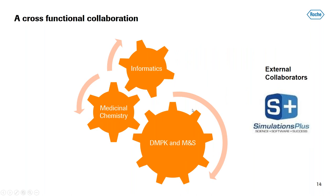And as I mentioned before, the only way to implement this and to achieve these goals is by collaborating. And we created this collaboration between these three different elements internally, and we also work closely with our colleagues at Simulations Plus for their guidance on how to implement this technology, and also for the scientific assessment of certain parameters that came from the HTPK module. And that's the overall view of the project.